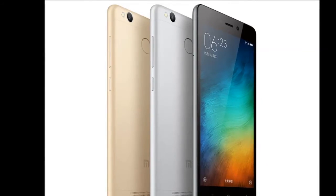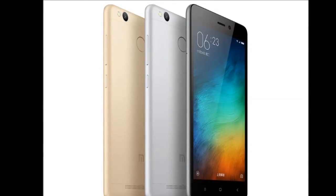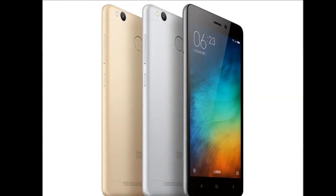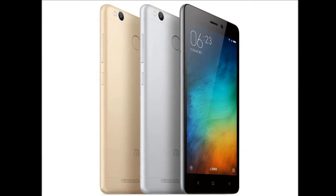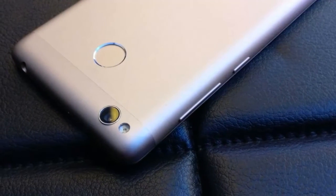Recent Xiaomi phones have an excellent feature called Mi Drop, which is basically a Wi-Fi direct peer-to-peer file transfer system and lets users share big files between Mi devices. The feature is limited to just Xiaomi devices, but it eliminates the need for third-party apps such as ShareIt.